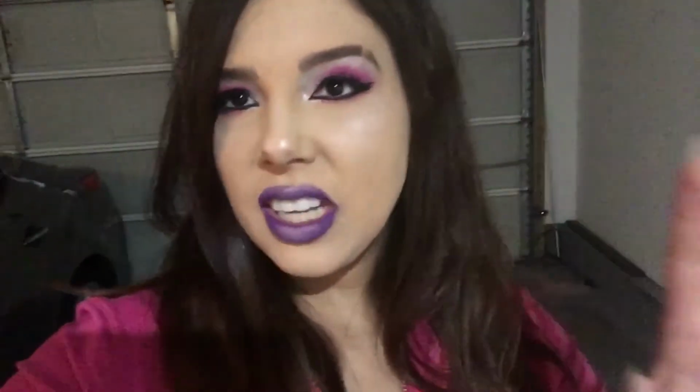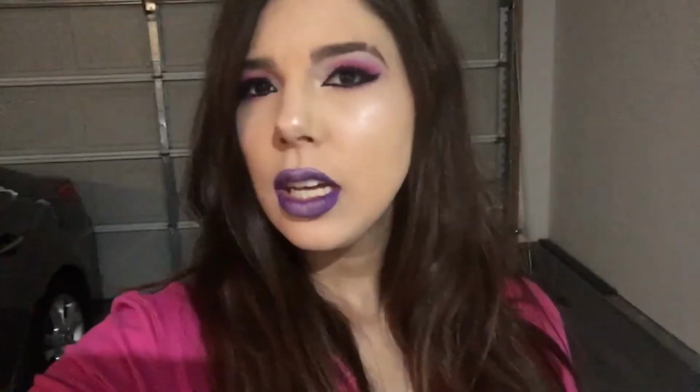Also, let me just throw this out there. I did not shave my eyebrow. This is kind of like a trend that's been going around. It's just concealer. I did my eyebrows like normal, and then I put concealer over it. So yeah, didn't shave my eyebrow. I'd be way too scared to do that. Fake it till you make it.